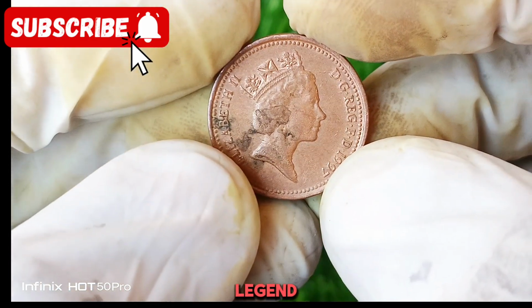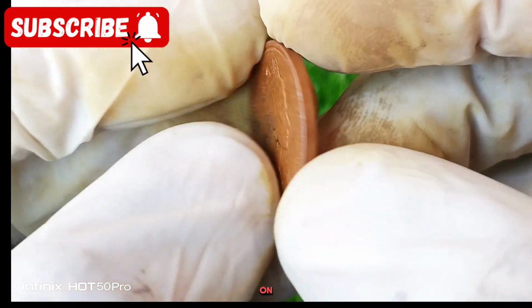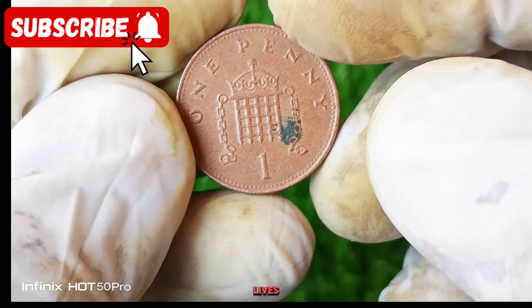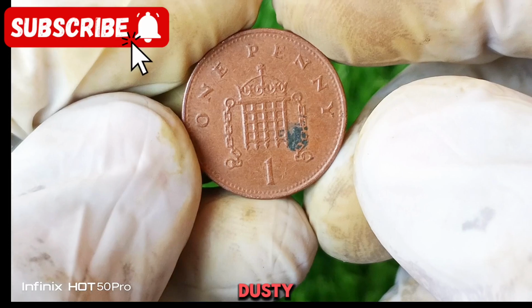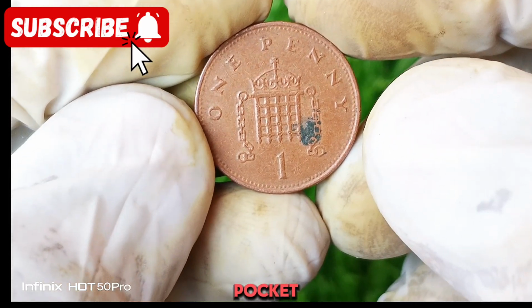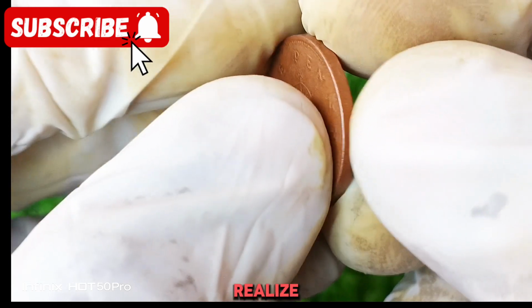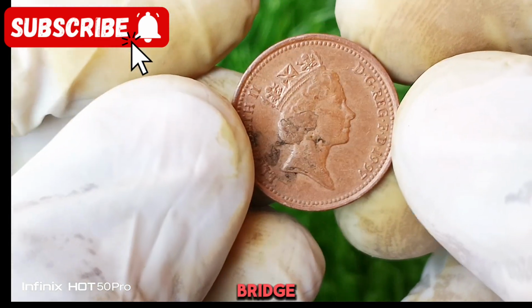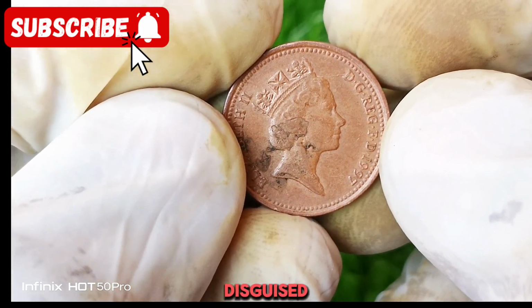And so, the legend of the 1997 Elizabeth II UK 1 penny lives on, an unassuming coin with the power to transform ordinary lives into extraordinary tales. Somewhere out there, in a dusty coin jar or a forgotten pocket, another might be waiting to be found. Its owner may not yet realize that in their hands lies a ticket to unimaginable wealth, a bridge between the everyday and the extraordinary, a fortune disguised as a penny.